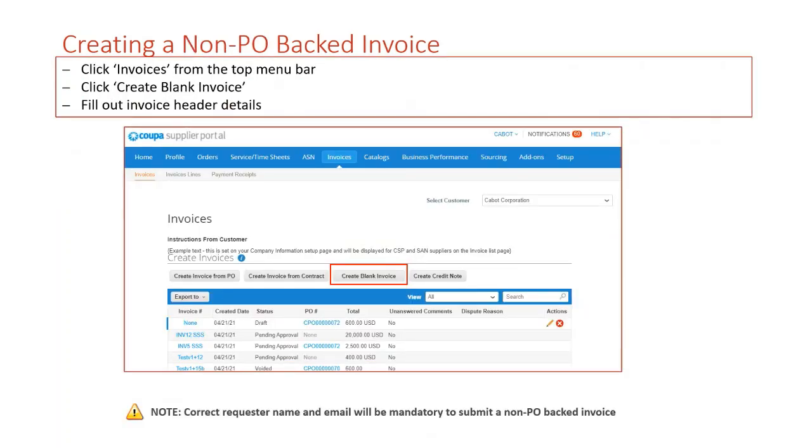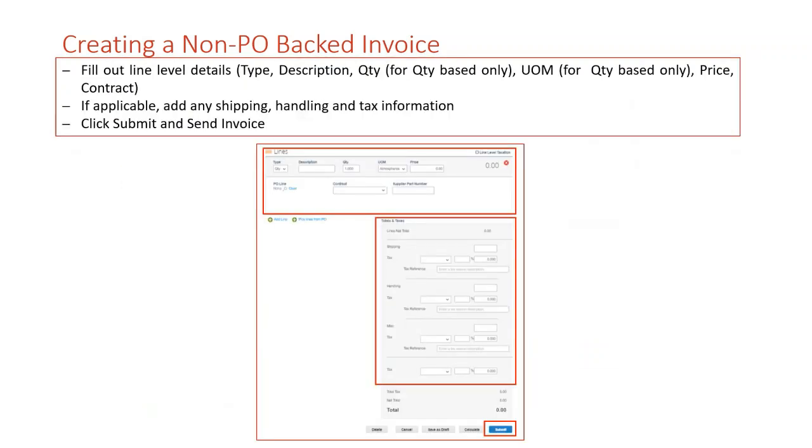You'll also have the option to create non-PO backed invoices if that is something that you've agreed upon with Cabot. To do that, you'll just go to the Invoices tab in the portal and click Create Blank Invoice. And you'll have to fill out all of the invoice header details, so invoice number, date, etc. And then scroll down to the lines.